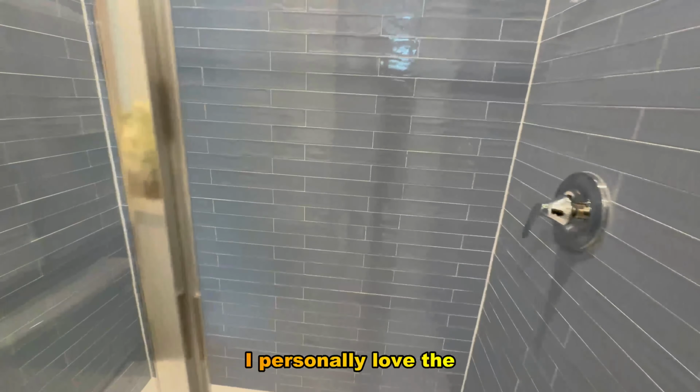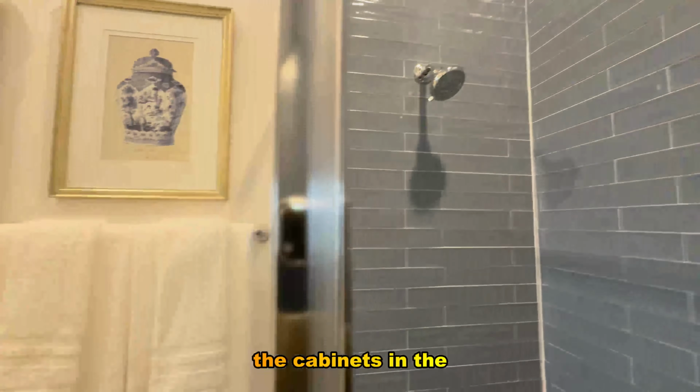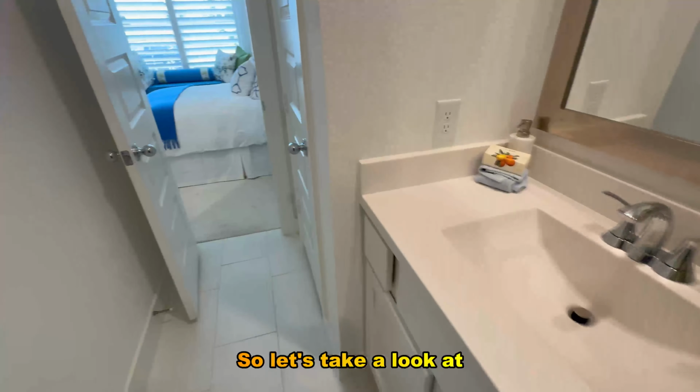I personally love the blue color theme throughout the entire home with the tile and the cabinets and the kitchen and bathrooms. So let's take a look at the rest of this home.